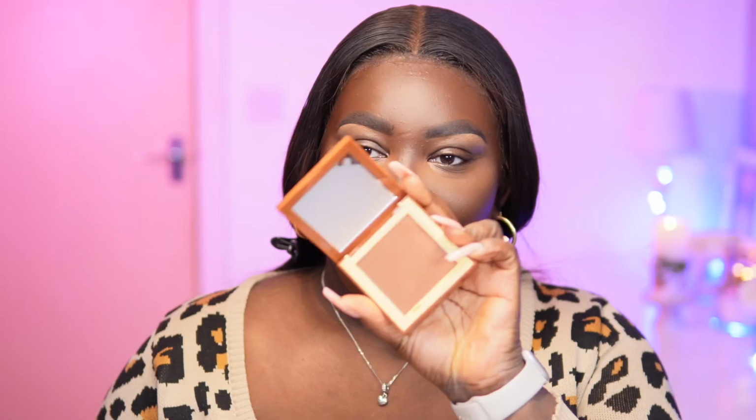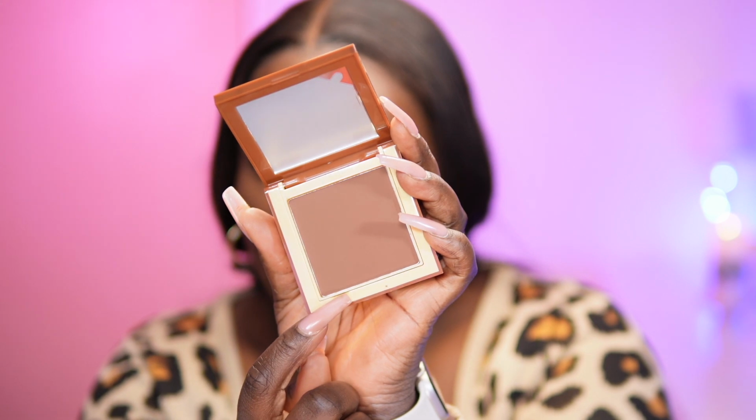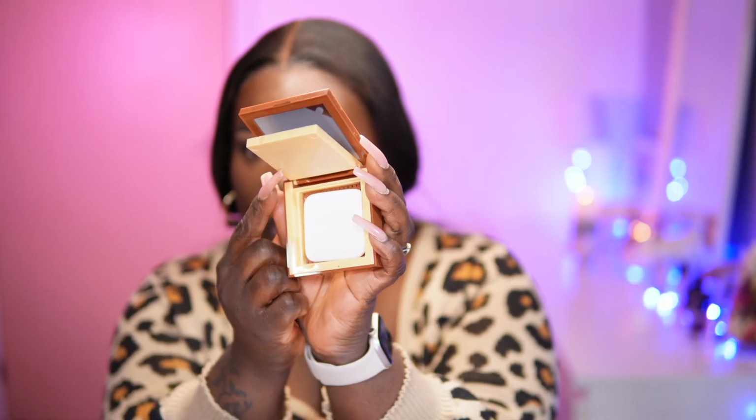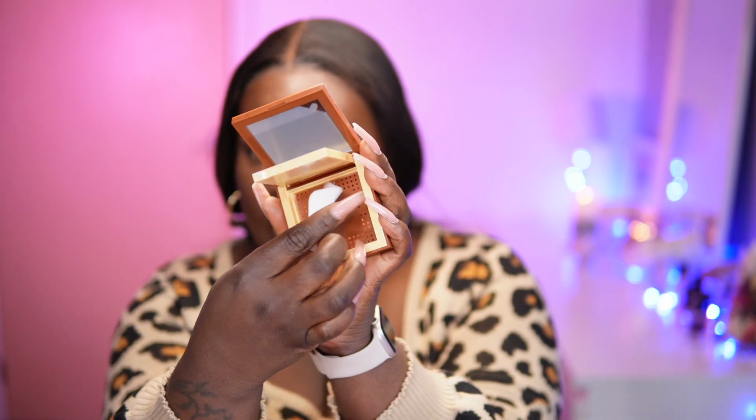So now we're going to go into the powder foundation, and as I mentioned, I got the shade Angola, and it looks like a promising shade. If you notice as well, there's a little groove here, which is actually to lift up the component where the powder foundation is, and you have a pad, which I don't really use, so this is going to technically go in the trash, so I don't see myself using it like that.